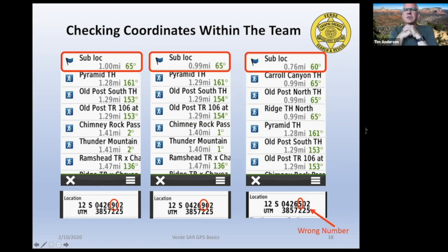So that's something that we do every time. We check ourselves, and if we find one of us is wrong, we go back and look at the numbers we wrote down and find out who made the error, then I would correct my GPS. And Jennifer, I was saying we do this every time because, for example, in a team of 4, you may be split up into a team of 2 to get to a subject different ways. And so we want everyone to have the coordinates of the subject.